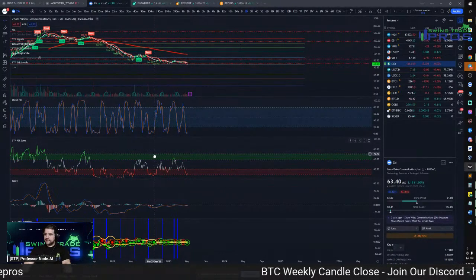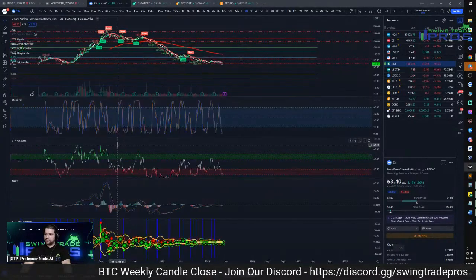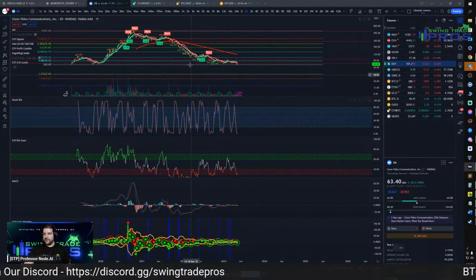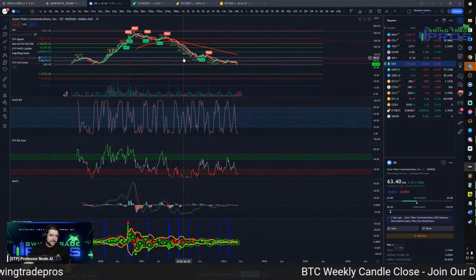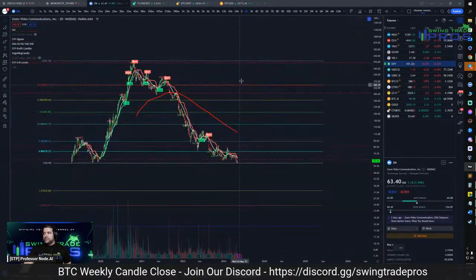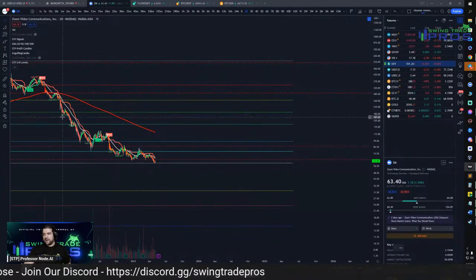I mean, it did the same thing here. This was also probably a good buy. It did the same thing here. This was also probably a good buy. Like every single time it goes below 25 on the RSI and the stochastics below 20, below the 21 EMA, it's probably a buy. Yeah, I wouldn't short it here. Even though it says short, I wouldn't short it here, man.